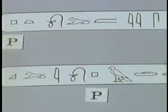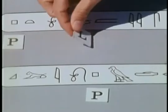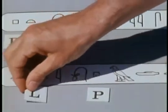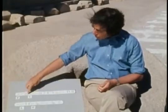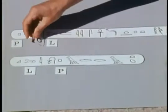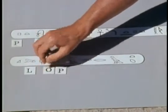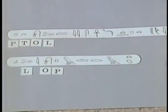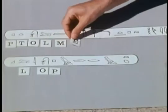Likewise, the 4th hieroglyph in Ptolemy is a lion. Tol, P-T-O-L. Likewise, the 2nd hieroglyph in Cleopatra is an L. So again, it's consistent. The pattern is emerging. Likewise, this rope or hangman's noose, in Ptolemy, it's an O. In Cleopatra, it's an O. And in this way, Champollion was able to assign letters for each of the hieroglyphs we see here.